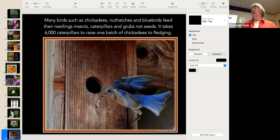You need to go online and figure out the diameter of the nest box hole so you can exclude some species like house sparrows and invite other species. So do a little research of which of our native birds use nest boxes.